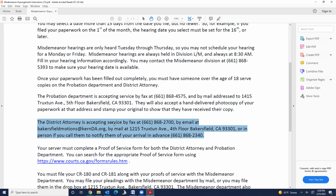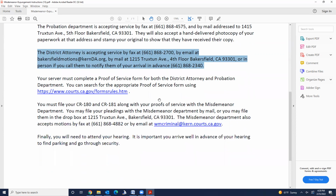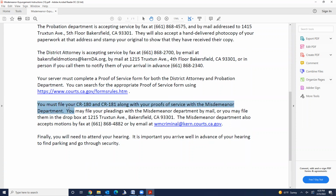So I want to point out that if it's a misdemeanor case, there's going to be a different place that you file your paperwork. So after you've taken care of serving probation and the district attorney, if you're filing misdemeanor paperwork, you can file your CR 180 and 181 in the following ways. You can do it by mail. You can file them in the Dropbox, not at 1215, but at 1415 Truxtun Avenue. Disregard the 1215, it's at 1415. And the email address and fax information are right here. So keep in mind, not 1215, 1415 Truxtun Avenue. And it is going to be also displayed here, the fax and email information.